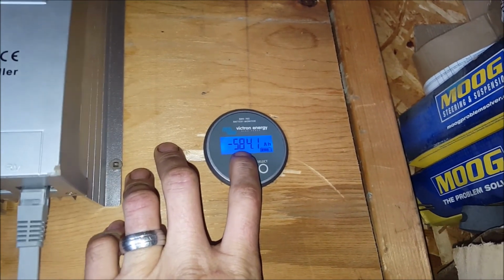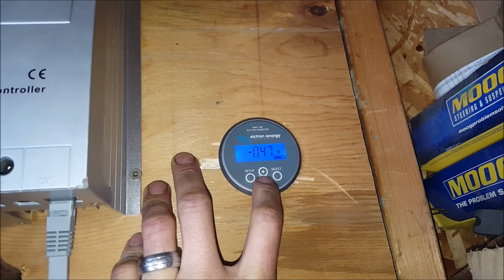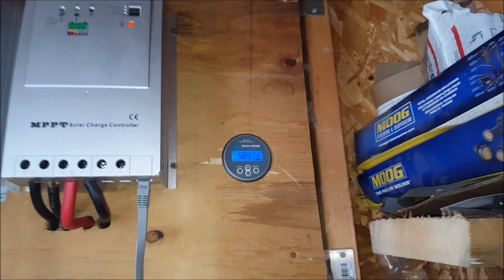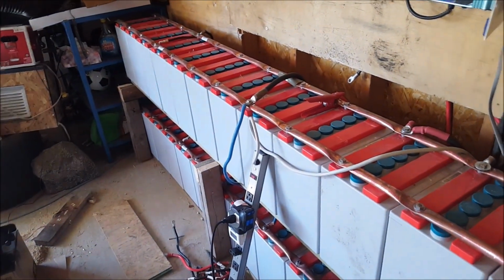This is what we've been at for about a day. Hasn't put much back in. But yesterday it was rainy and cloudy all day, and we were on the batteries all day. And that's what we used. Actually, we used a little more than that, and we replenished a little bit today.